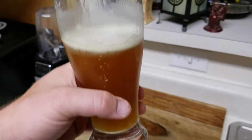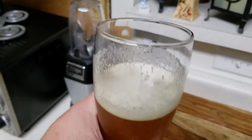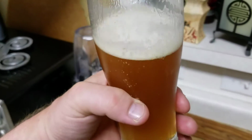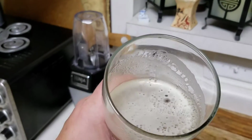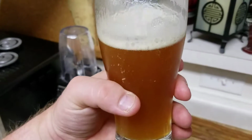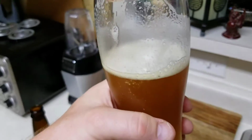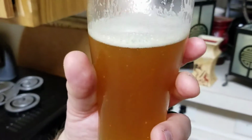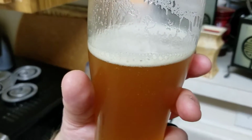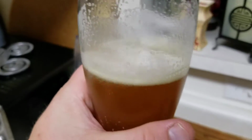You can definitely tell it's over 10 because it has that almost candy-like taste to it. But this was like I think 149 at mash in, so I tried to make it as dry as I could. The target was 9.5 and ended up being 11, with a 90-minute boil. That is really interesting. Ooh, yeah, and that will kick your butt.